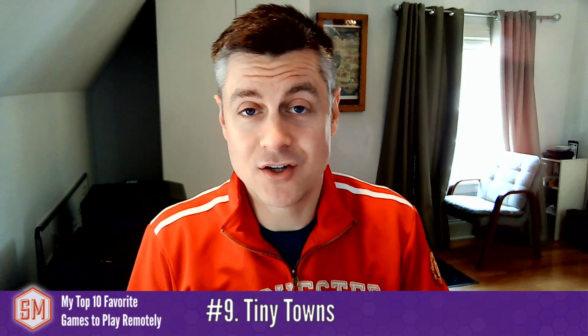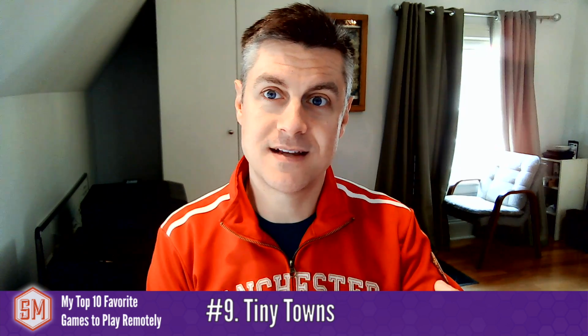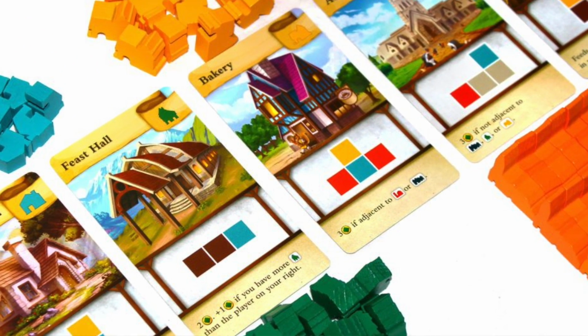I think if you played this remotely, it might actually be even a little bit easier than the real version of the game, because you could put the cards that define the different buildings right in front of you, so that you can read them and you're not trying to read them from across the table.